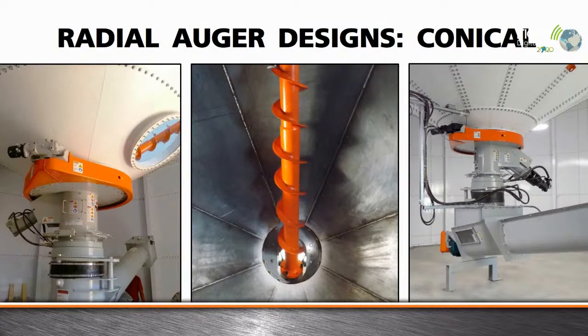Because it has a hydraulic rotary union, the product falls through the union, it's a hollow bore, you're going to go round and round all the time. So you don't have to windshield wiper. So you're really going to get 100% cross-sectional activation.